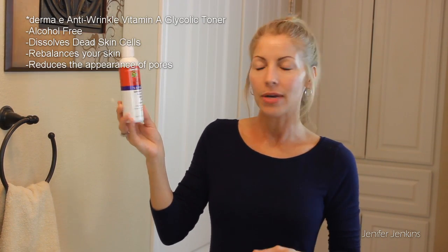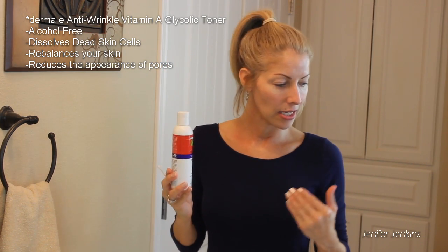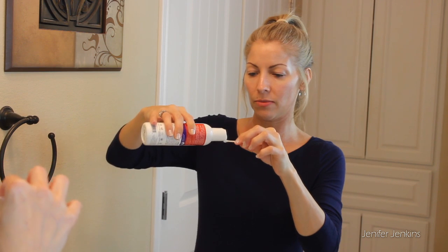Okay, so the next thing I do is I take my Derma E Anti-Wrinkle Vitamin A Glycolic Toner, and I really give myself one more really good cleanse with this. Now, one thing that I do is I take a little bit on a Q-tip, and I really get right around my eyes, and I'm very gentle, once again, because this has natural exfoliating properties. It just kind of dissolves some of the dead skin off your face. I've noticed that right around here, I get a lot of scaly, kind of crusty looking skin. Sounds so gross. So I just place that there and I let it sit.